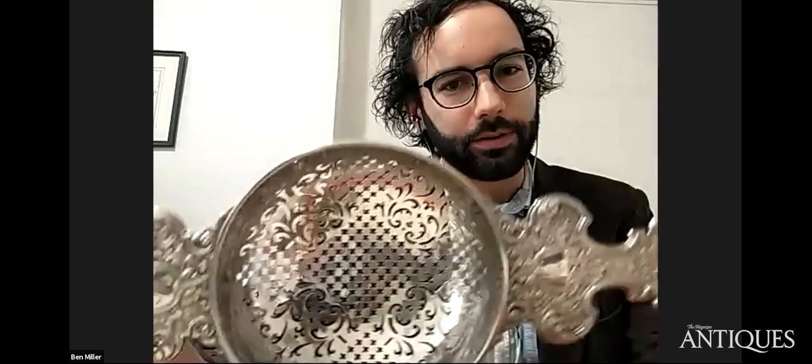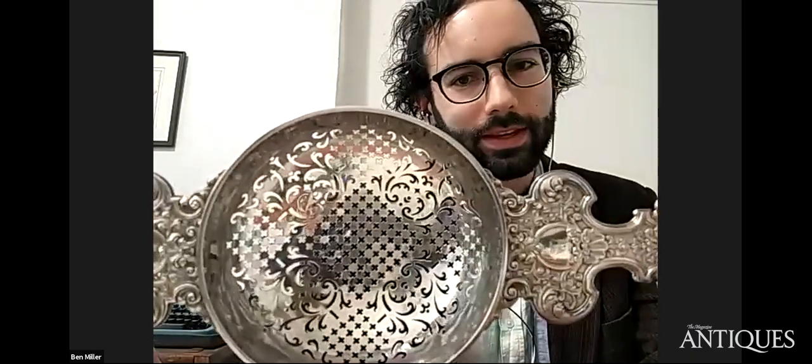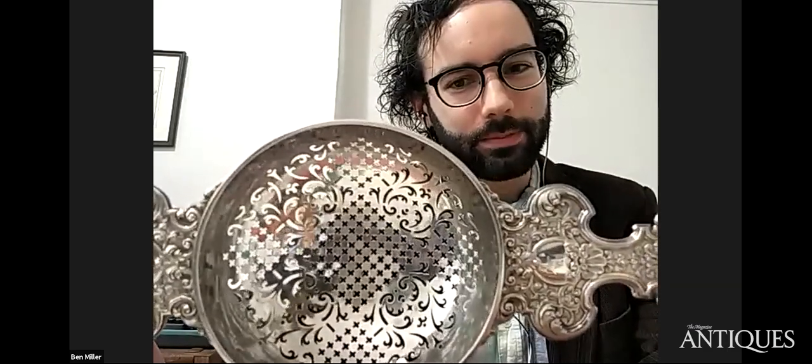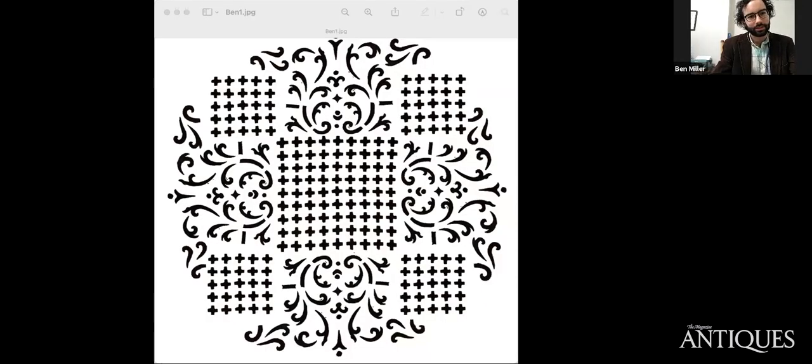So of course, you need the liquid to go through. You need to stop the seed, so you need little perforations, much like a colander. But why stop there? What the English silversmiths in the mid-18th century did was, there was a kind of arms race of increasing sophistication in the patterns of piercing in these objects. There you can see a sort of abstract illustration of what the piercing looks like.